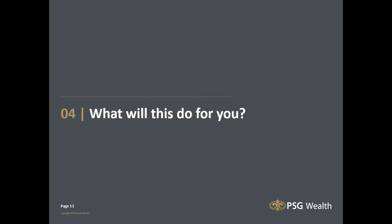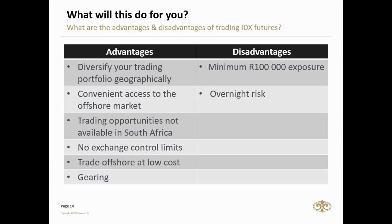So what are the benefits? What are the benefits of trading IDX futures? So there are pros and cons, but you'll see that the advantages far outweigh the disadvantages. So first of all, advantages, it gives you the opportunity to diversify your trading portfolio geographically. So you have a share portfolio here in South Africa, but I can also have a portfolio offshore. Some here in South Africa, I've got a facility offshore. Okay, so what you lose on the swings, you make up on the roundabouts, for example.